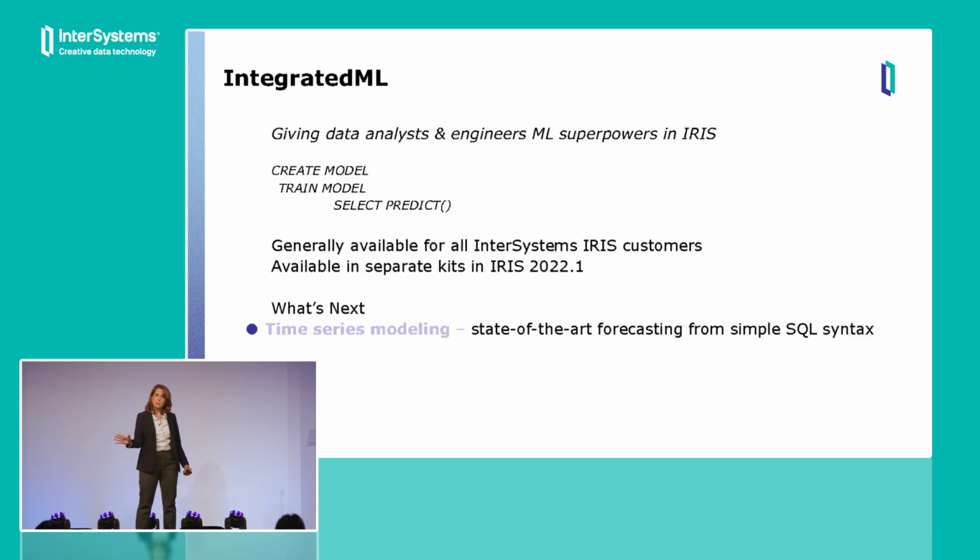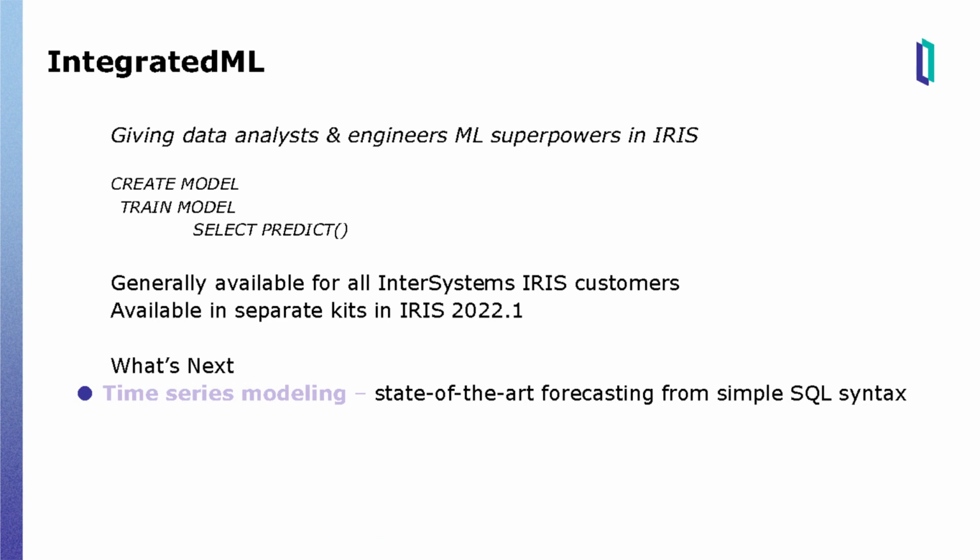The next thing I'll talk about is integrated ML. We initially launched integrated ML as only available to selected customers as a trial kind of thing. And now I'm happy to say it's part of all IRIS and IRIS for Health implementation. It's optionally deployed, but it's part of all of our licenses, all of our IRIS and IRIS for Health licenses. And the idea of integrated ML is really quite simple.